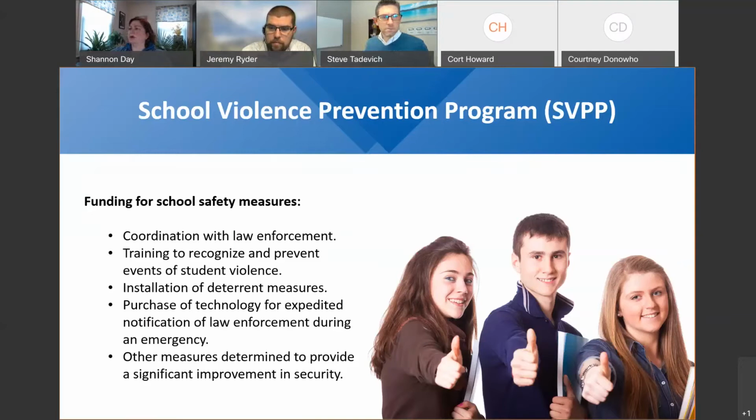What else is there? The purchase and installation of deterrent measures, technology for expedited notification to local law enforcement, and pretty much any other measures that the COPS office determines provide significant improvement in security.